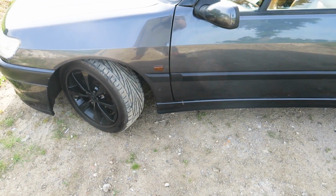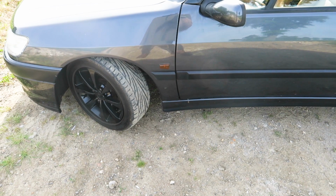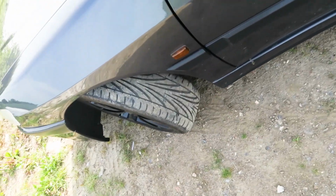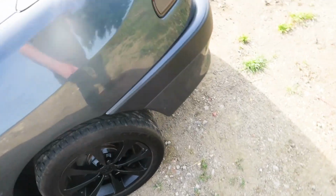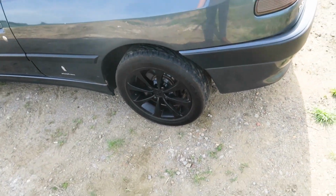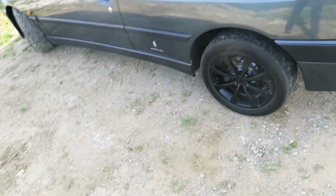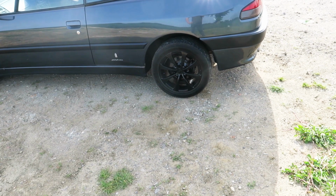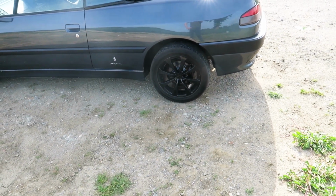So I'm still looking for some 16s, but in the meantime, I put these TSWs on because they've got some lovely Toyo Proxes on with some good tread on. So there's some nice tyres and they really grip very, very well. So I think I paid 140 quid for the wheels and tyres. So in theory, that's £35 a tyre, and I got the wheels for nothing.